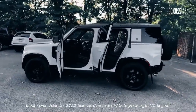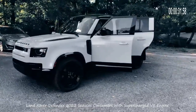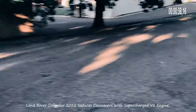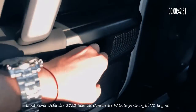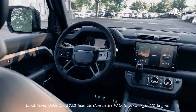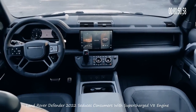Both models come with a choice of a 5.0-liter turbocharged V8 engine configuration that produces 518 horsepower. While in the Land Rover Defender line, there are several engine options ranging from 4 cylinders, 6 cylinders to plug-in hybrids, now added with a supercharged V8 engine. The focus on this Defender V8 is higher performance, both on the highway and off-road.